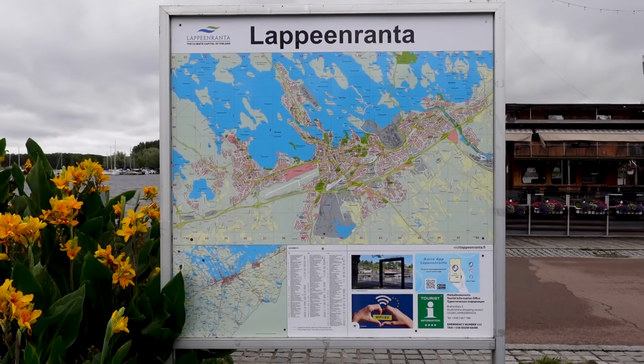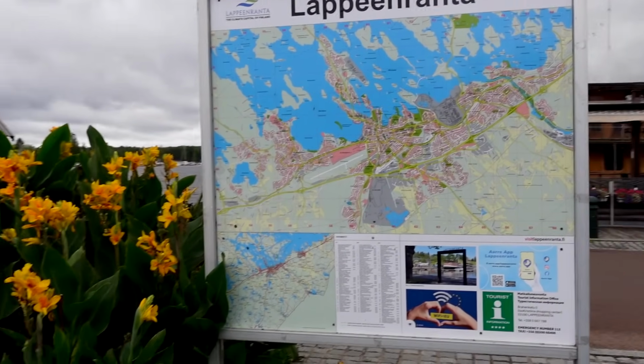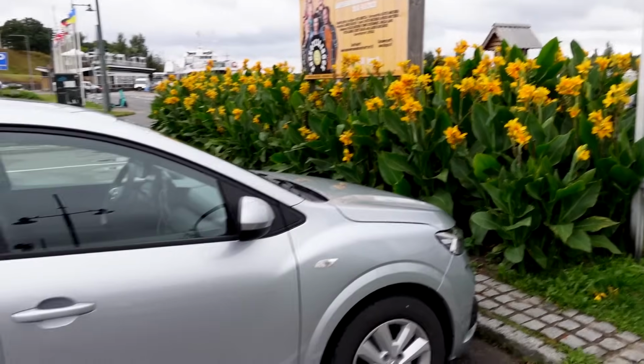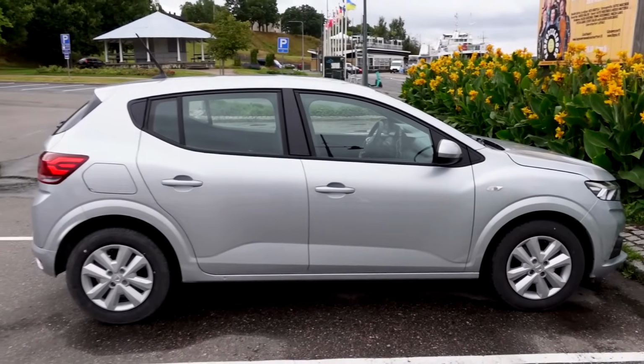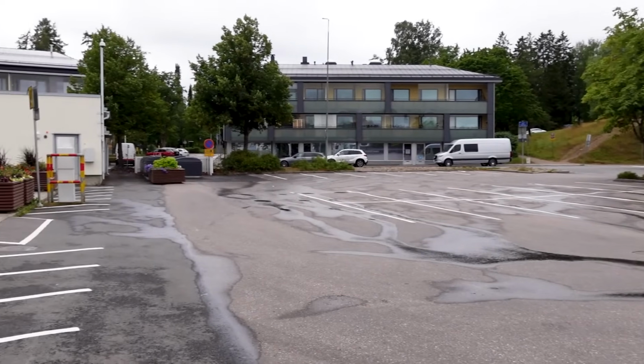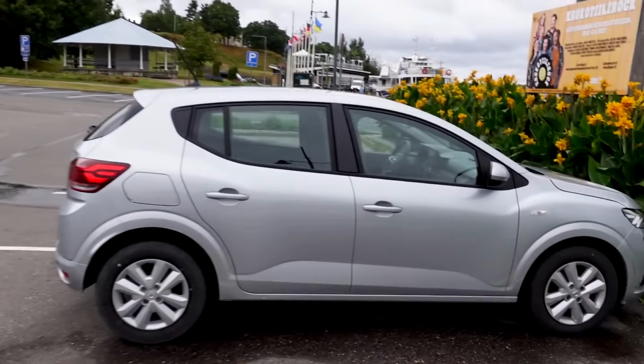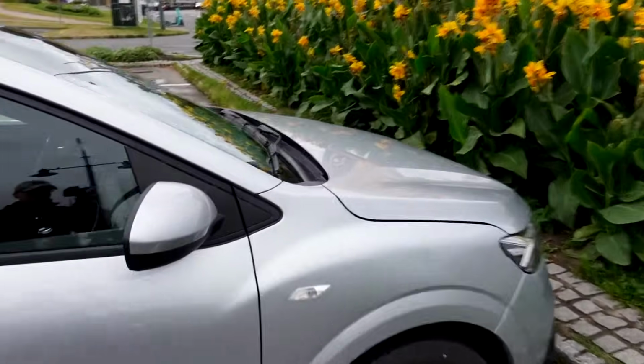Made it to Lappeenranta, and there is a map straight ahead of me. I'll just show you where the car is before I show you the map. There we go, parked up. I am the only person in the car park, would you believe? It is free parking, but you do have to display a little timer that you get with the car. There we go. Okay, so back to the map.